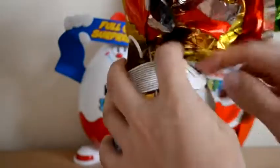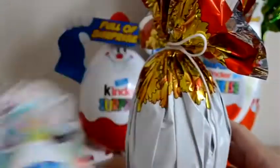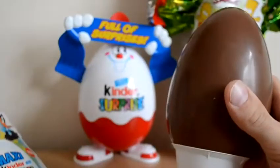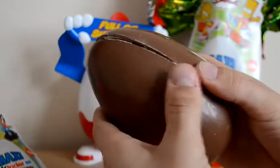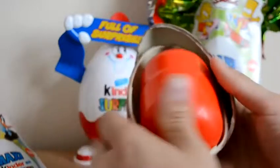So the first thing first, there's a little clip on the back here, so that's nice to keep as a little poster thing. So you've got a little card that we take off, and inside we have our chocolate egg on a little basin. I like the basin. So this is the biggest egg I've opened this year. So let's try to keep it in two halves. And there's our maxi egg.